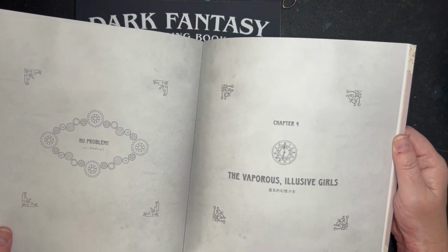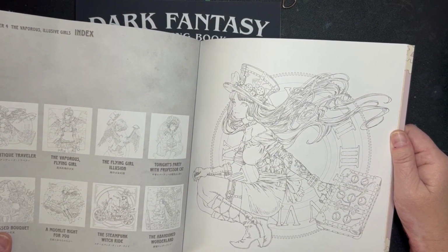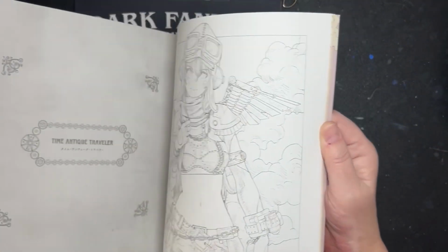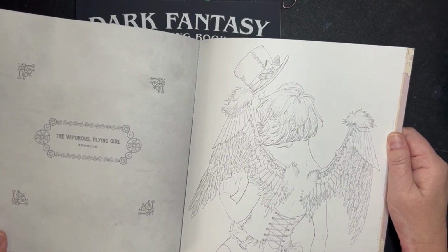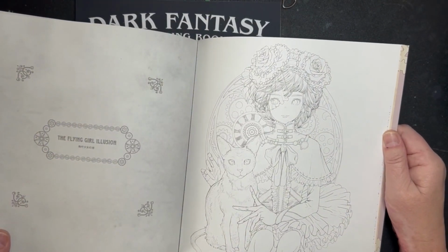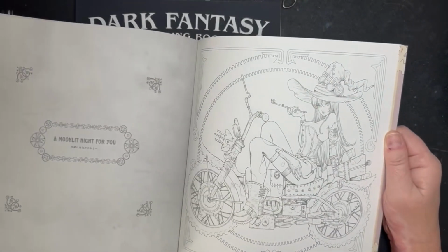Chapter 4. Okay, this looks very steampunky. Oh gosh, this book is absolutely gorgeous. I am really happy I bought it. And I'm hoping that I'm wrong about the paper. I'm really hoping I'm wrong because this book is gorgeous.